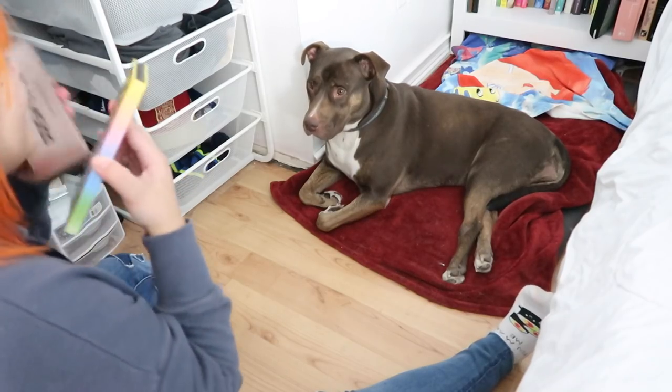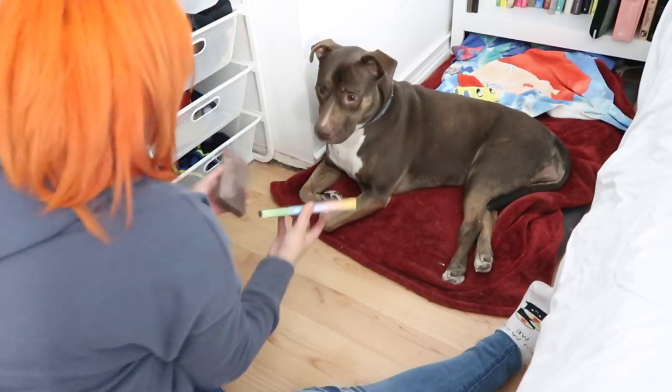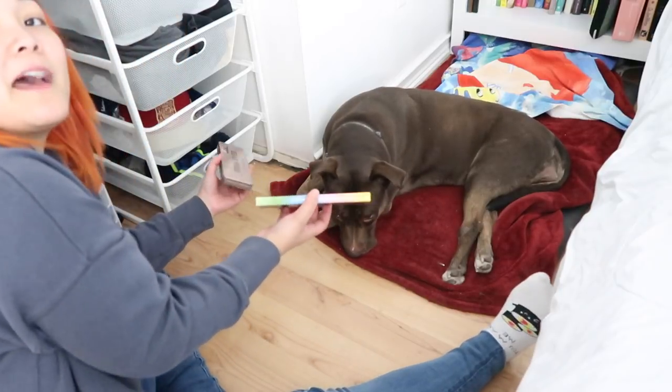Ready, set, which one? You gotta pick one. Which one? Did she really just pick pastel goth?